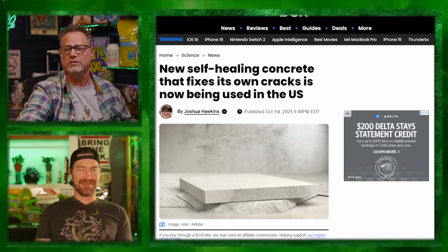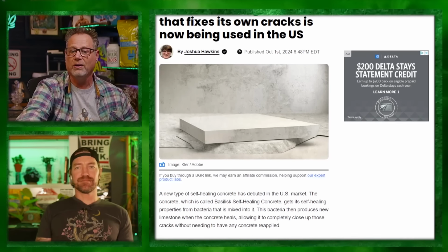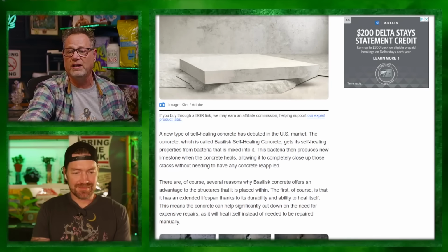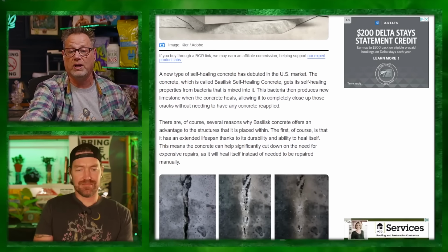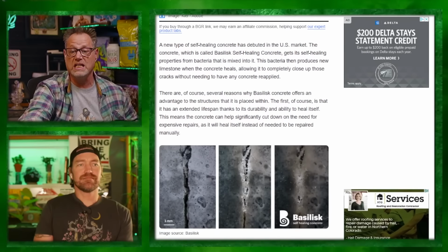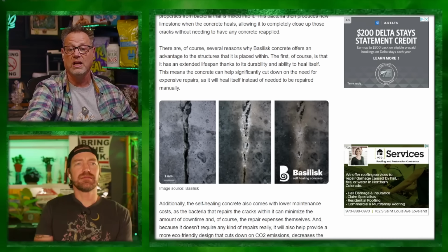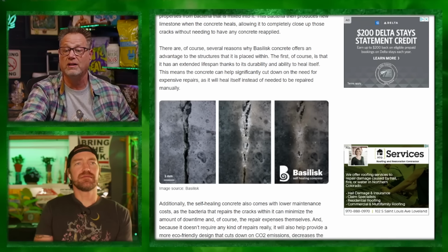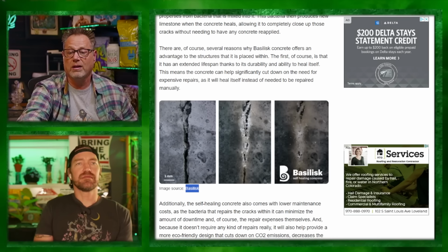This is from BGR.com. You don't get a three-letter domain without being legit. That's an expensive domain. Self-healing concrete. A healing process from the bacteria that is mixed into it. This bacteria then produces new limestone when the concrete heals, allowing it to completely close up the cracks without needing to have any concrete reapplied. And they call themselves Basilisk.